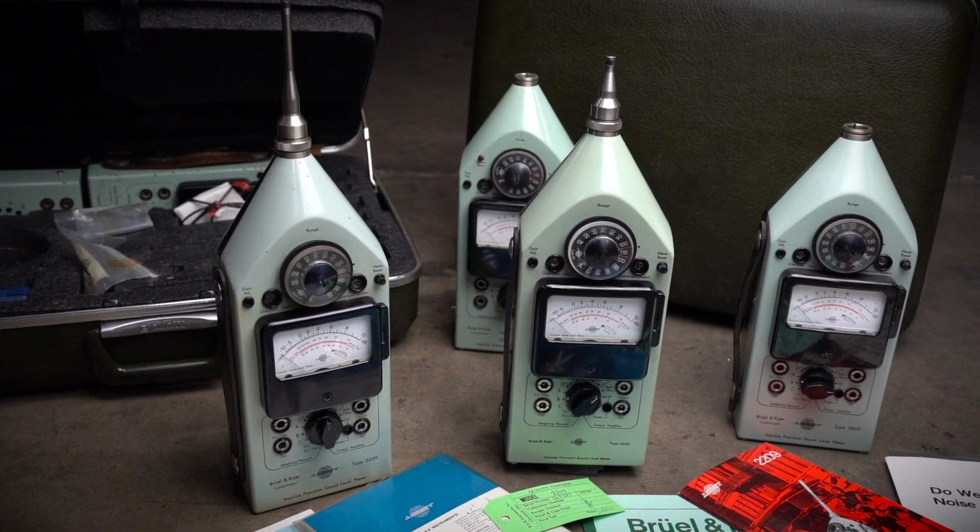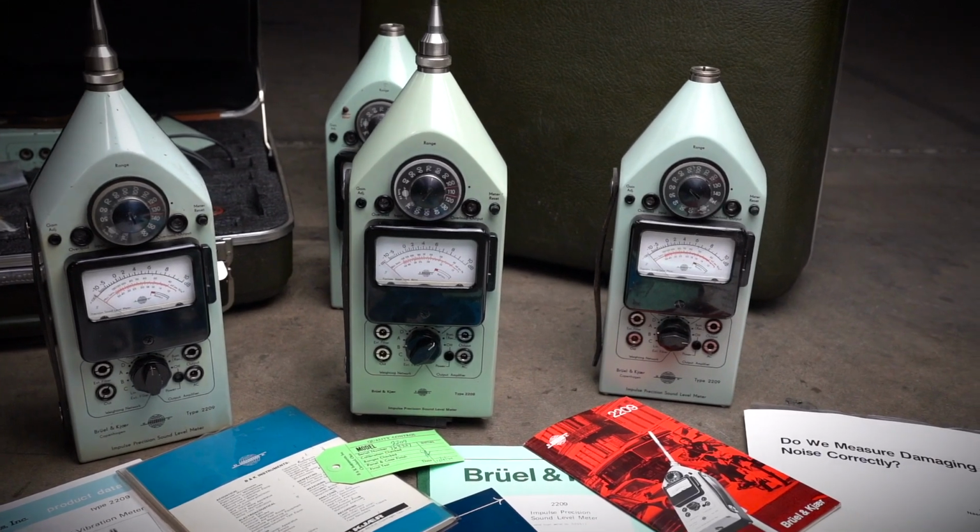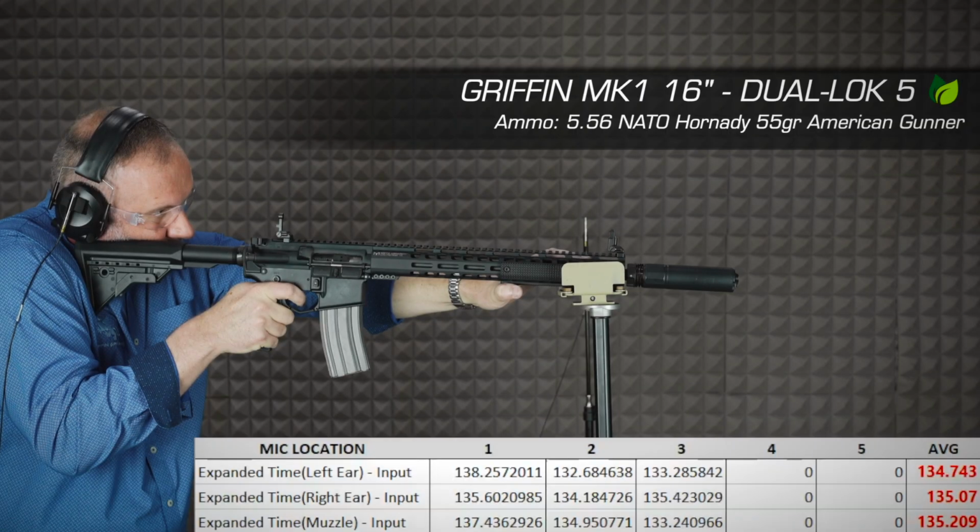And so the 2209's reputation was beginning to be harmed by the presence of so many broken or defective or not properly functional 2209s in industry. And it was obvious that the analyzer and the multiple microphone testing was going to speed R&D.